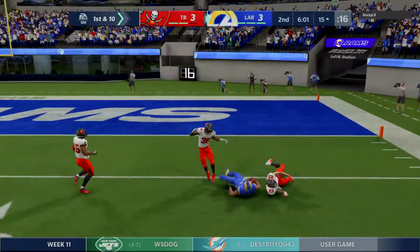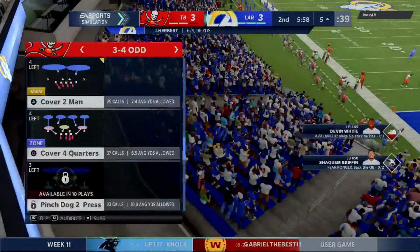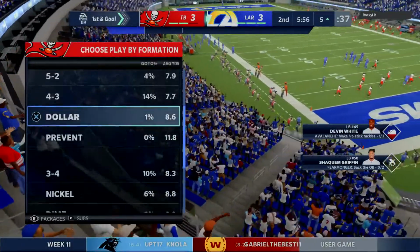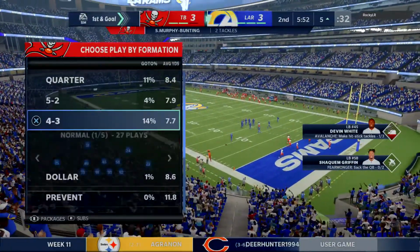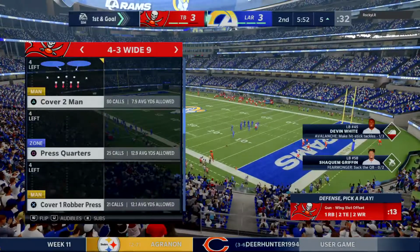That's going to be caught at the 10-yard line. And the Rams are going to have a 1st and goal as the tackle is made at about the 5. It's another 10 yards on that one and another 1st down. The 5-yard line.